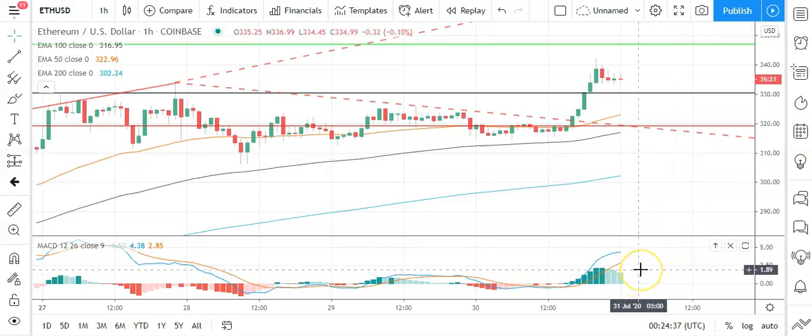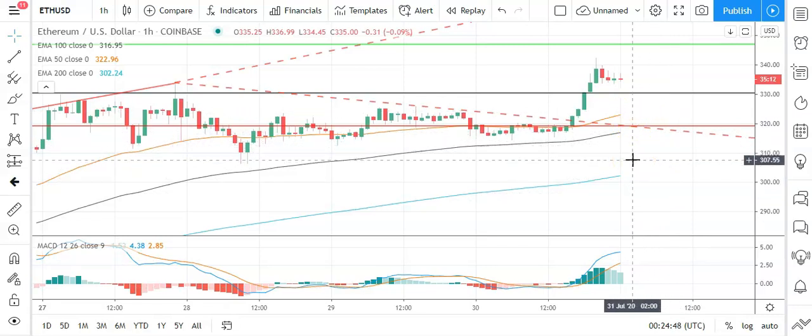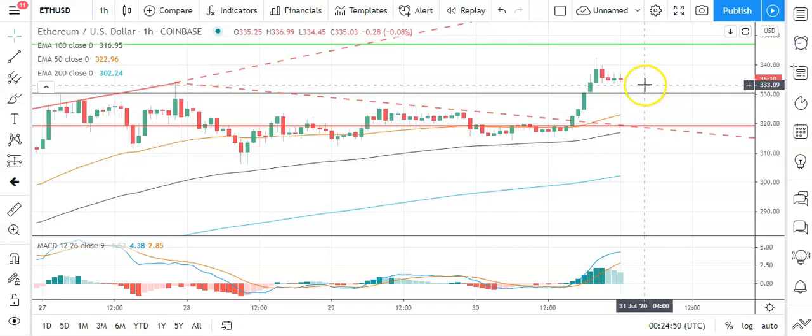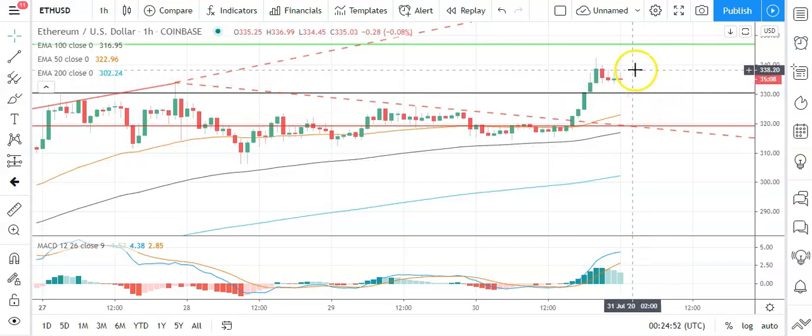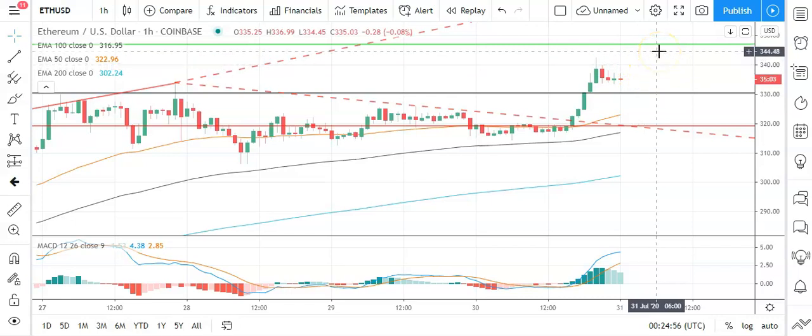Looking at the MACD, slight narrowing of the bullish histograms, but nothing to suggest a sell-off just yet. And if we look at the EMAs, the 50 is widening against the 100 and 200, suggesting a possible breakout. So a move back through to 340 would support a run at 350 on the day.